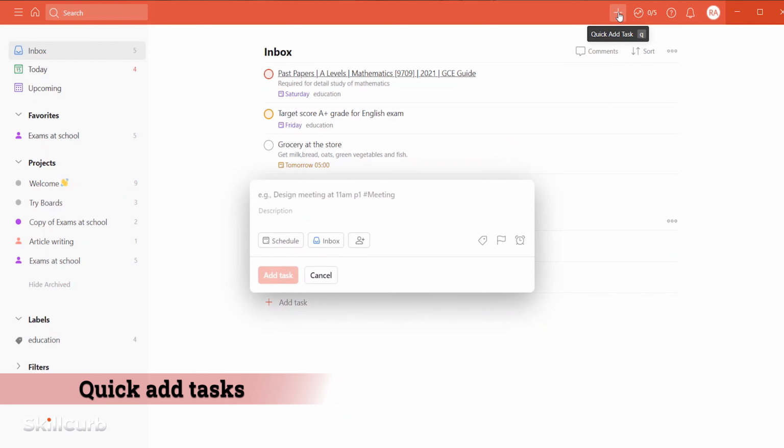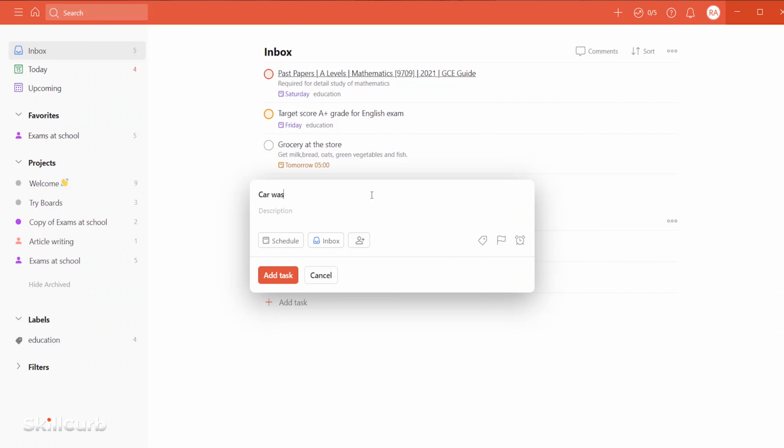Quick Add task. Todoist Smart Quick Add is the next best thing. Quick Add is the fastest way to add a new task from the plus sign. Set a due date or time by natural language input. Add labels by typing @ and more.